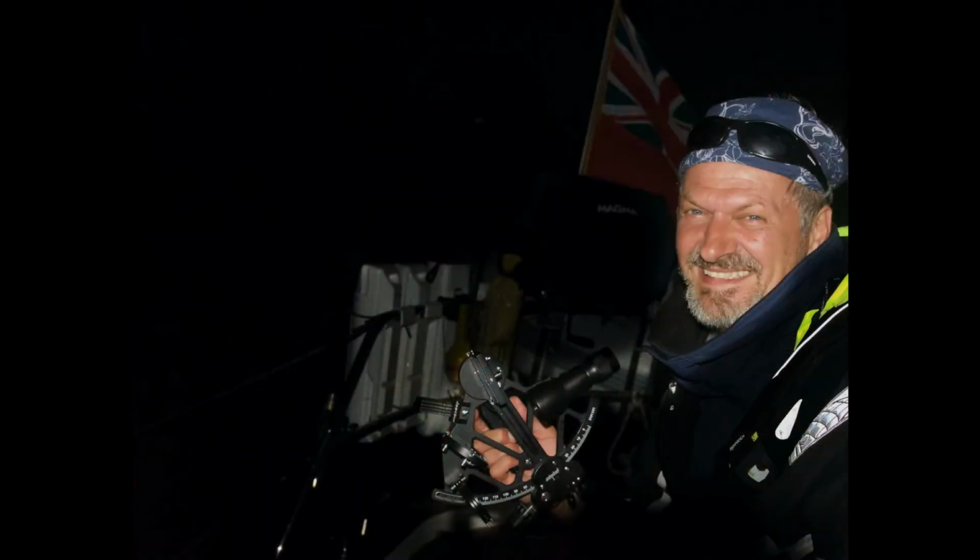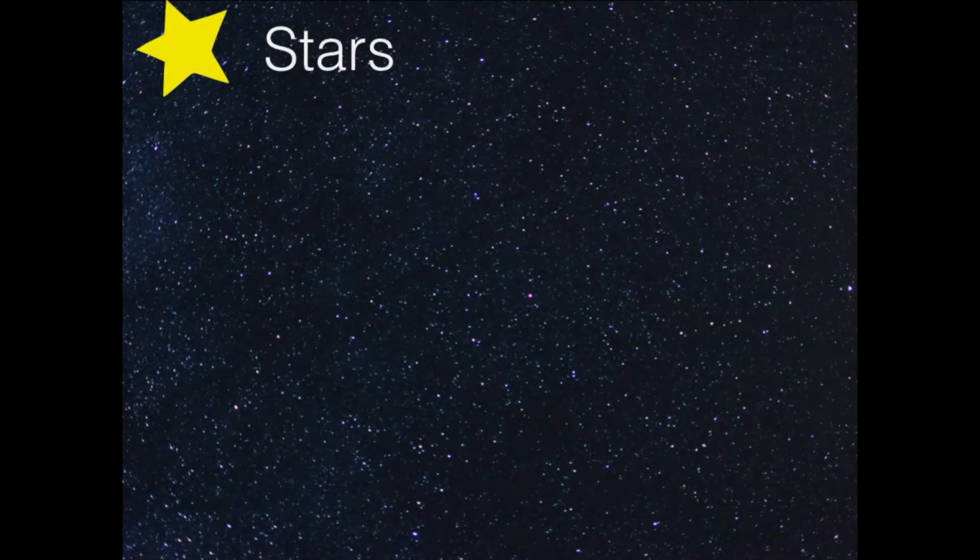Now we come to the fantastic celestial bodies, the stars. And there are so many of them, so we'll use a couple of them for navigation. Now, twilight is the only problem that we have with stars. Otherwise, they will be very useful and nice to use, because there's one invention, the first point of Aries. Let's dig into it. The stars.